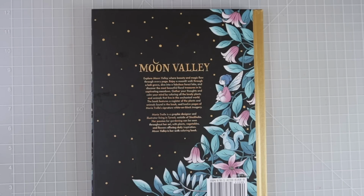Explore Moon Valley where beauty and magic flow through every page. Enjoy a moonlit walk through a lush grove. Dive into a fabulous forest lake and discover the most beautiful floral treasures in its captivating meadows. Gather your thoughts and calm your mind by coloring all the lovely plants and animals that live in this enchanted world. The book features a register of the plants and the animals found in the book and 12 pages of Maria Trolle's signature white on black imagery.